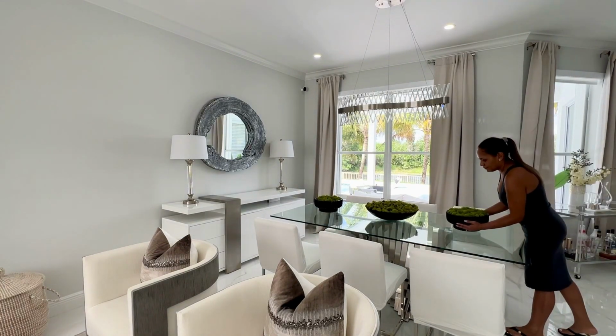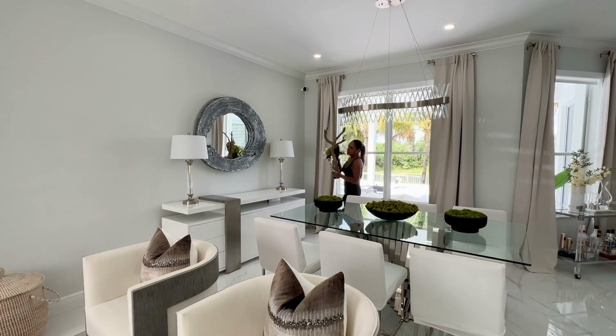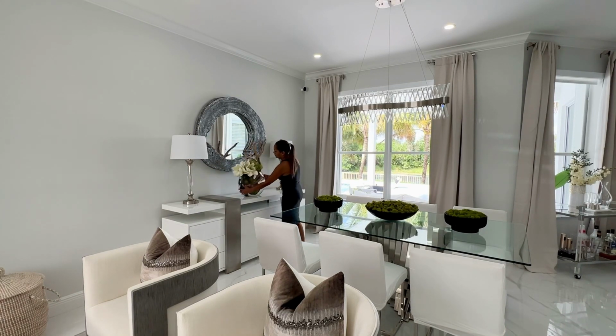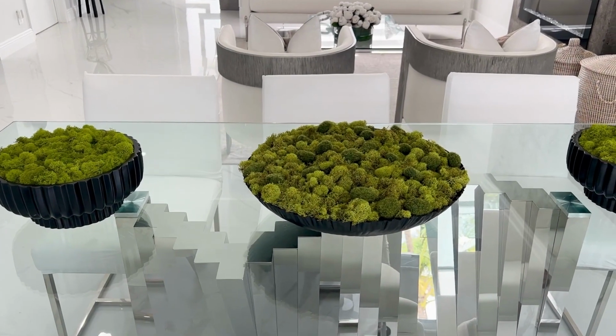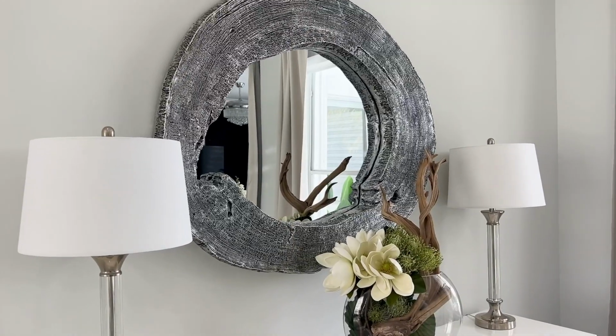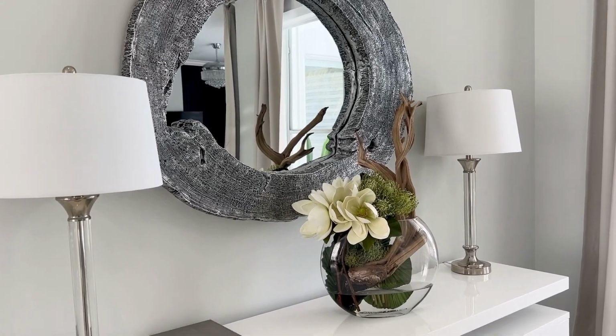Honestly love how this turned out, and the coolest thing is that I shopped my home. So you see that floral arrangement that I'm adding to my sideboard, it's the one that I had in my entryway, and I just moved it. By just moving things around, you make the whole place look refreshed again. And I love that piece right there.